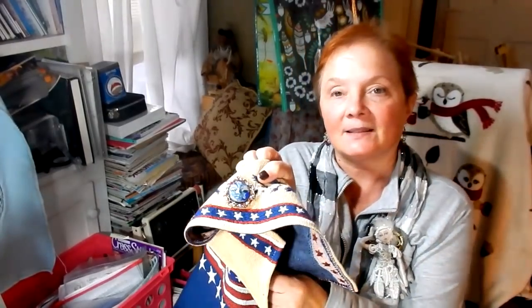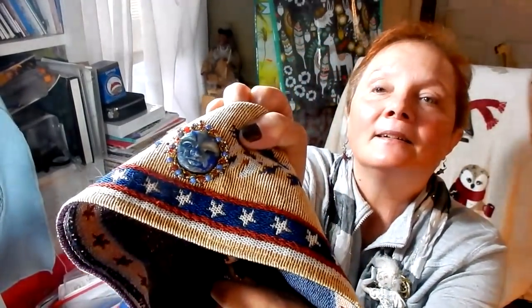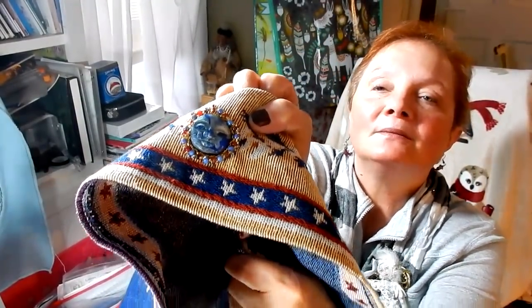Okay, so moving on. That was one crate down. Let's move to my red, white, and blue bag. What is in here? This is one of the bags where I used one of my Cameo polymer clay buttons as a closure.